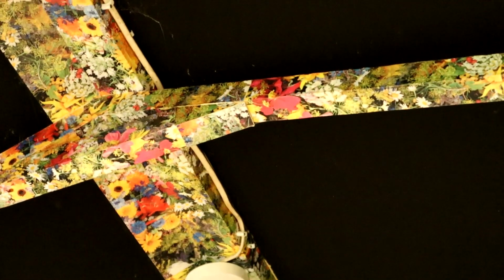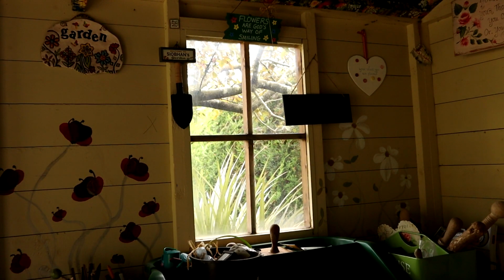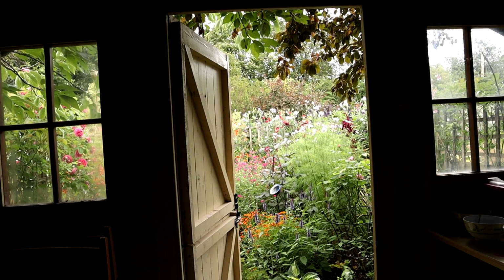And I just wanted to make it a nice space. And then people gave me different sayings, gardening sayings. They went up, and I bought different ones, and yeah, it kind of just grew. And we'd sit up there even on a rainy night, and it's lovely sitting with the door open, looking out at the rain falling.